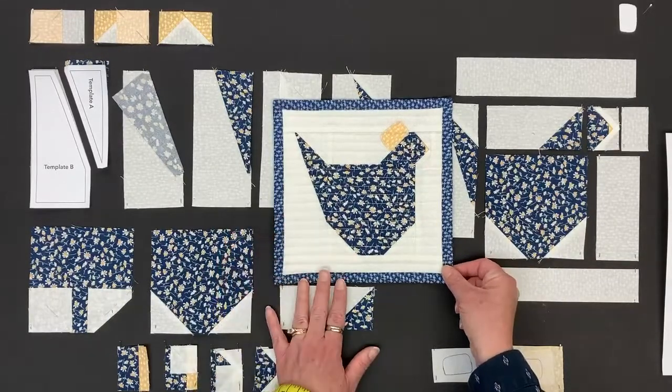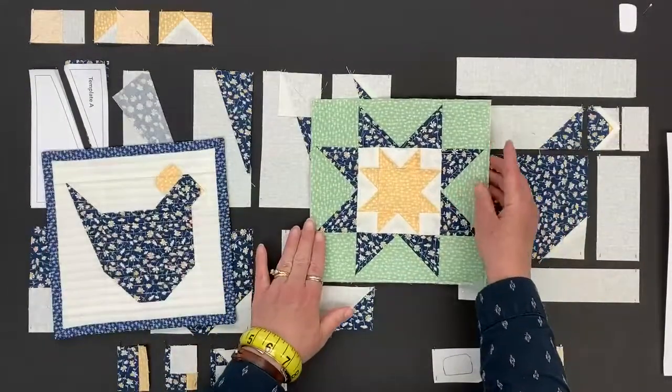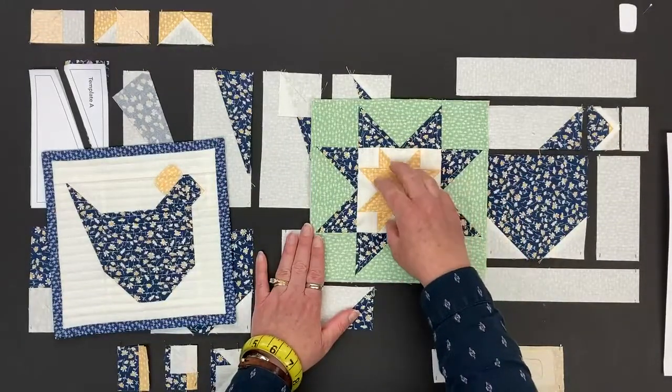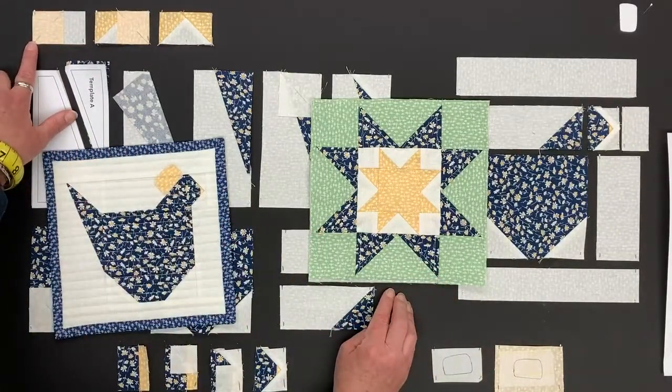The second block that we worked with is this alternate block that's in the corners. And here it's a star within a star. And this star was put together with flying geese that are connector style flying geese.